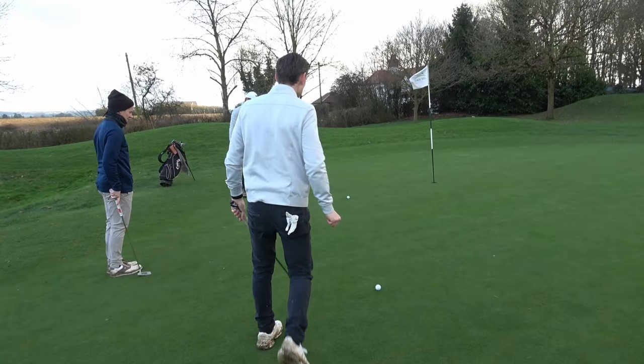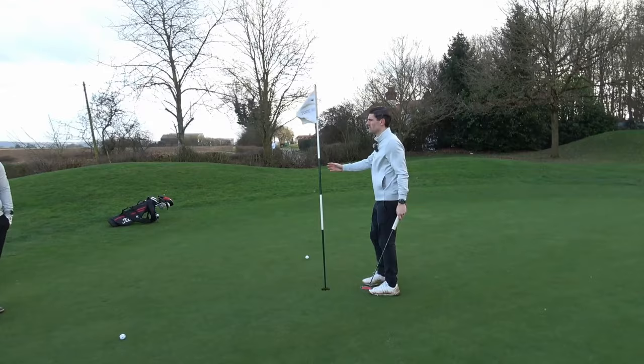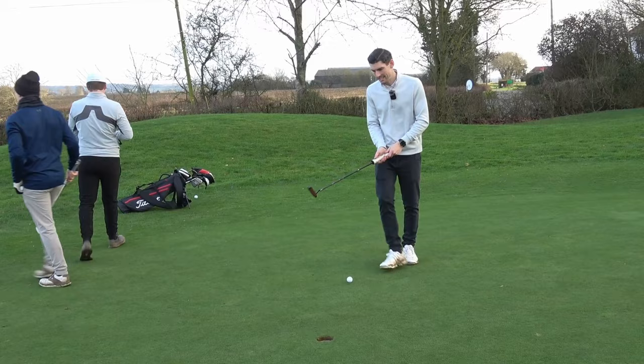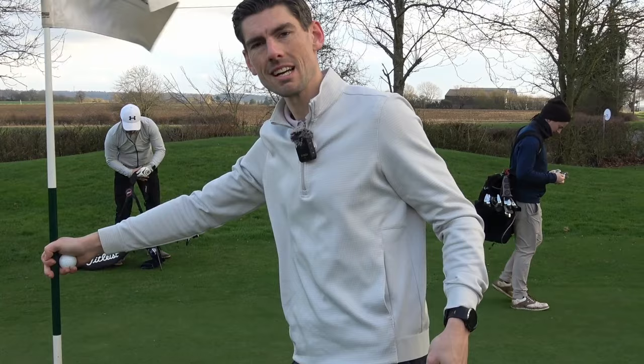Come on. Oh, no good. Flag out. Oh. Come on then. Damage limitation, at least it was a bogey, right? But not ideal considering I just felt I hit that really well and it just didn't go anywhere, which is really annoying. But bogey golf.